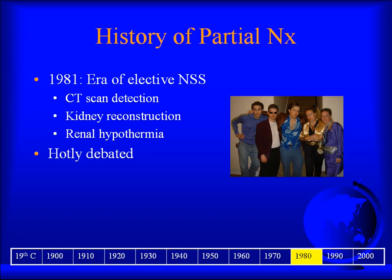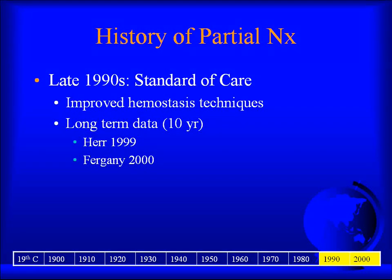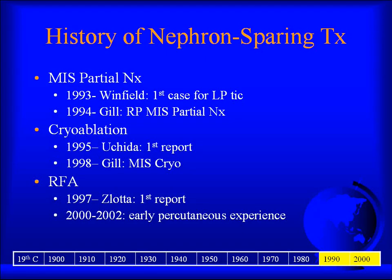There was increased incidence and detection of small renal tumors on CT scanning. There were improvements in kidney reconstruction and renal hypothermia. However, it was hotly debated. It wasn't until the late 1990s when it became the standard of care, with improved hemostasis techniques, the use of the argon beam coagulator, and 10-year long-term data by Herr and Fergany. And it's really been the late part of the 1990s and this decade where laparoscopic partial nephrectomies, cryoablation, and RFA were first introduced and developed.